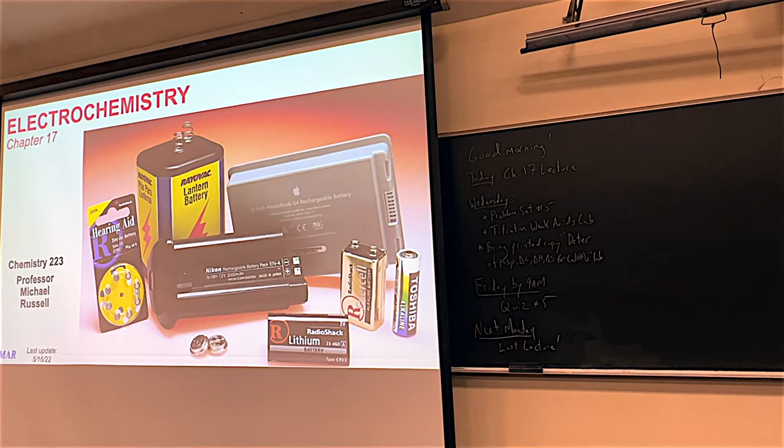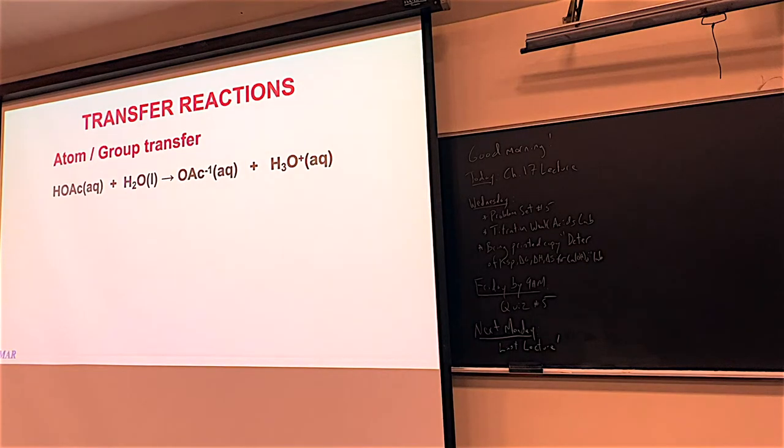This chapter is kind of fun. It's a lot different than the chapters that we've looked at so far. Most of what we've looked at so far in Chem 221 through Chem 223 involves either an atom being transferred or a group of atoms being transferred. As a classic example, the acetic acid reaction, acetic acid plus water making acetate plus hydronium, I would consider this to be a time where an atom is transferred.